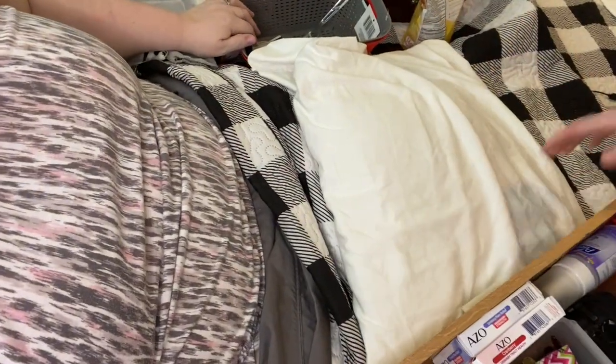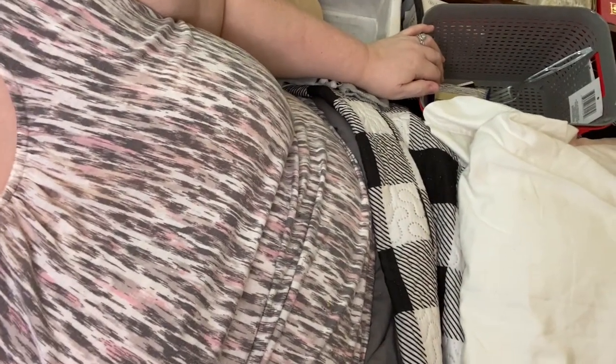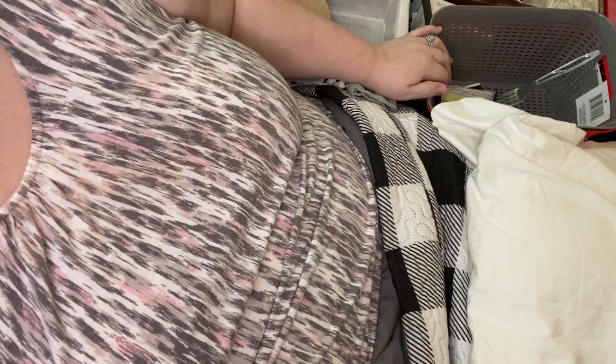Cork. Cork. What bottle of wine was that from? It was actually cork from Aunt Sue's house. I don't know exactly where it was from. Oh, the garbage can might be in the way again. Sorry.